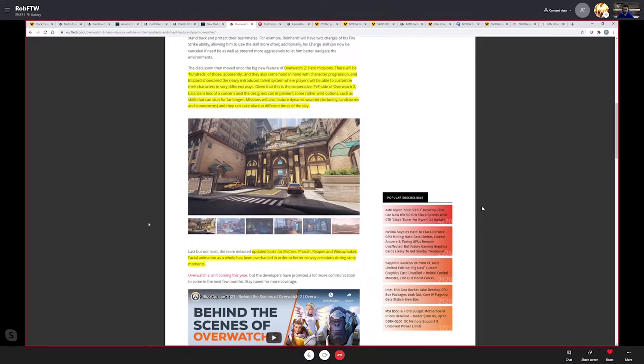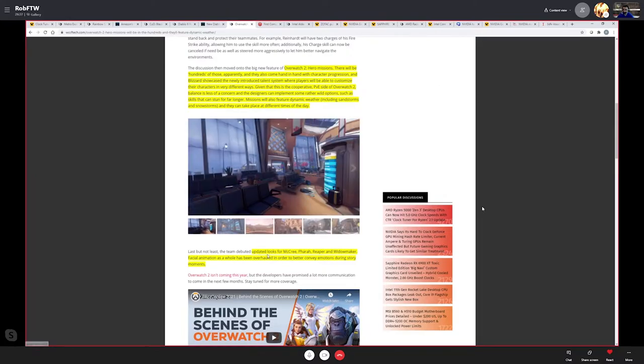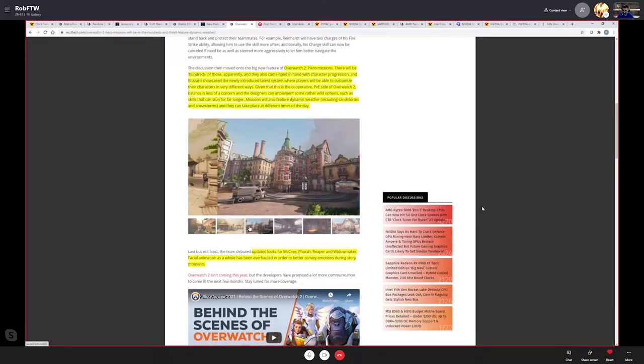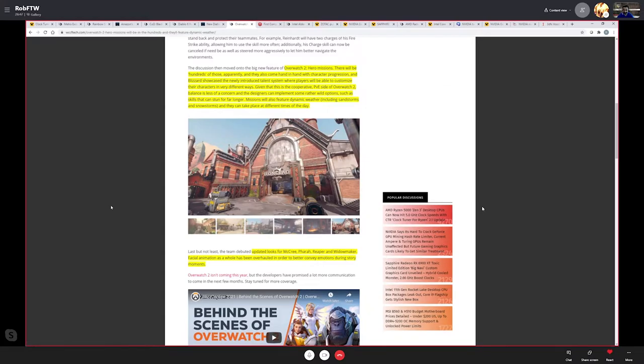Last but not least, they showed the updated looks for McCree. It's high noon for Pharah, Reaper, and Widowmaker. Facial animations have been overhauled to convey emotions during the story elements. So I'm looking forward to this. The screenshots are pretty cool. Same art style as usual. But I welcome a PvE component of Overwatch. I like their seasonal events that were PvE based. I enjoyed them. These should be larger scale.